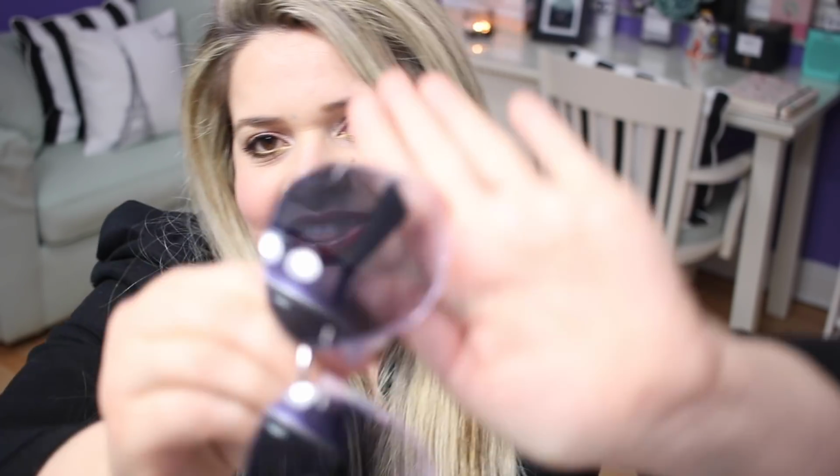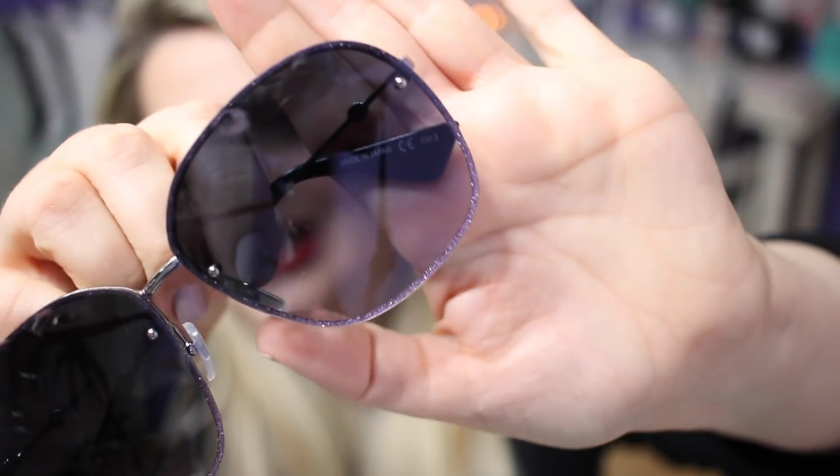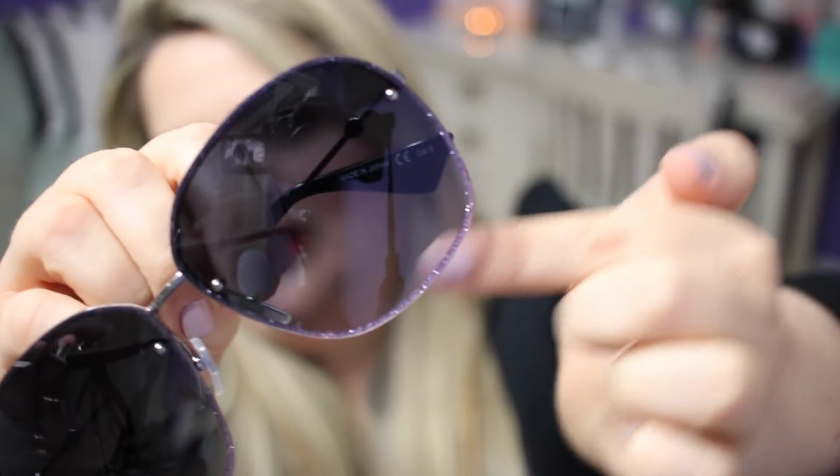I mean, I'm the type of person who only uses sunglasses when it really is sunny, but as soon as I feel a little bit of sun, I have to bust out my glasses. Like I need sunglasses for the purpose of sunglasses. I know I've said that before, but they're just really comfortable, and I think they're really pretty. They're light, and they have a little glitter kind of in the bottom right around here. And I just think it looks really pretty, and I'm just really happy with them.